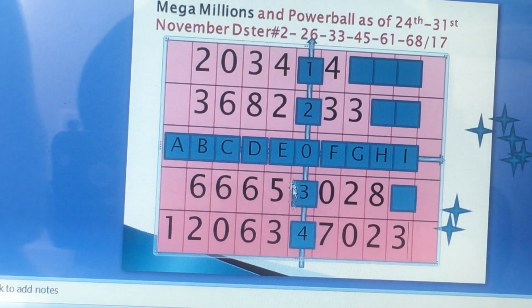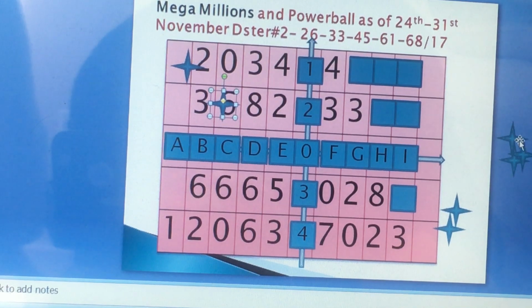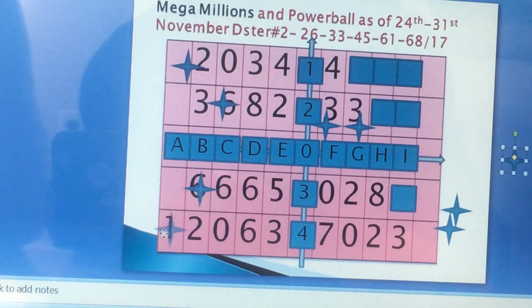Using Dster number 2, I start with the lower Dster first. And that's where the numbers are 26. It can be on the bottom or on the top. And for that, I'm going to use the top, mainly because 33 is also on top. So I'm going to use 33 over here. 45, not quite in the Dster. So again, 61 is on the bottom. So that means I have to use 26 on the bottom to make B3 a hot coordinate.